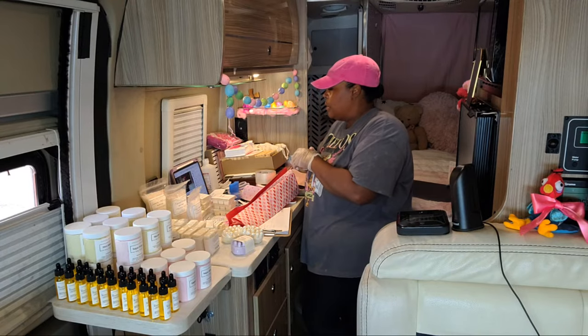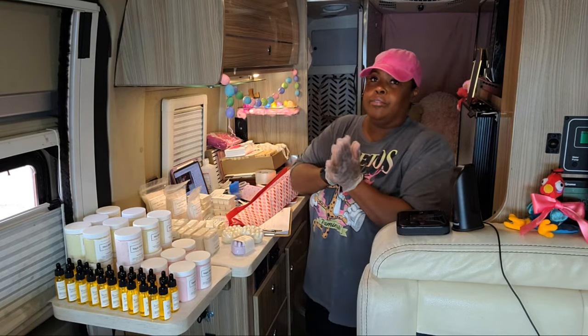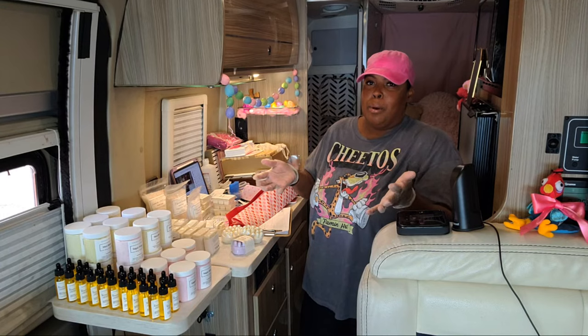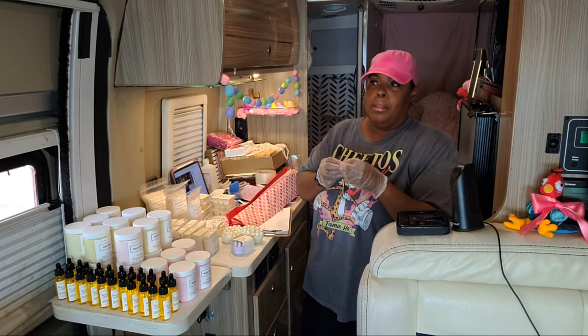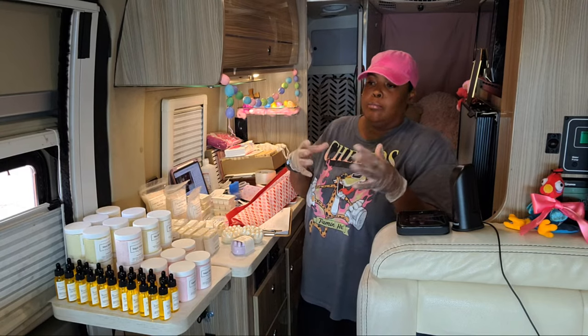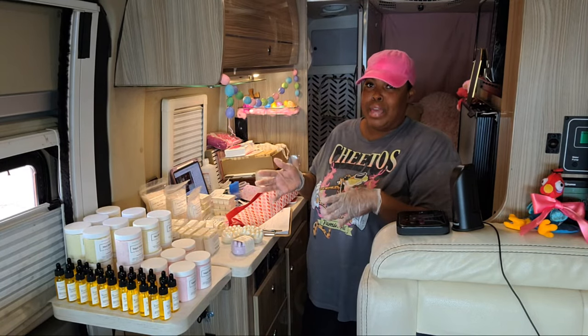Okay, so Patty's thinking about making coffee mugs and glass tumblers. Oh, those are a lot of fun. I did the glass tumblers. The problem that I had, I'm in a motorhome, and it was hard keeping the glass from clinking together, even when I had them separated. I was worried about breaking them. So that's something that I haven't been able to do.